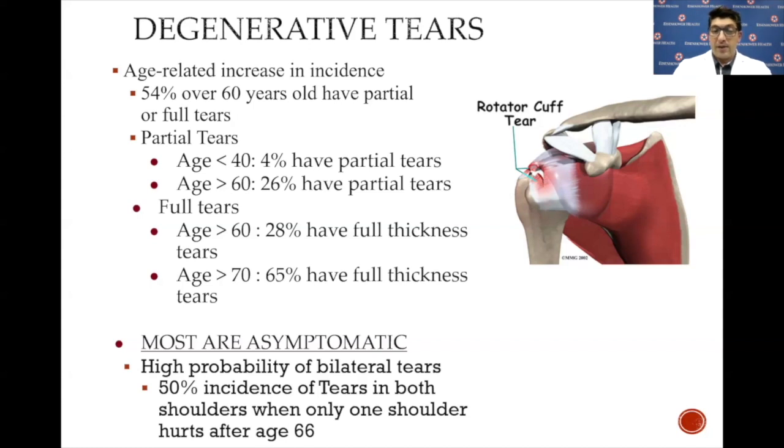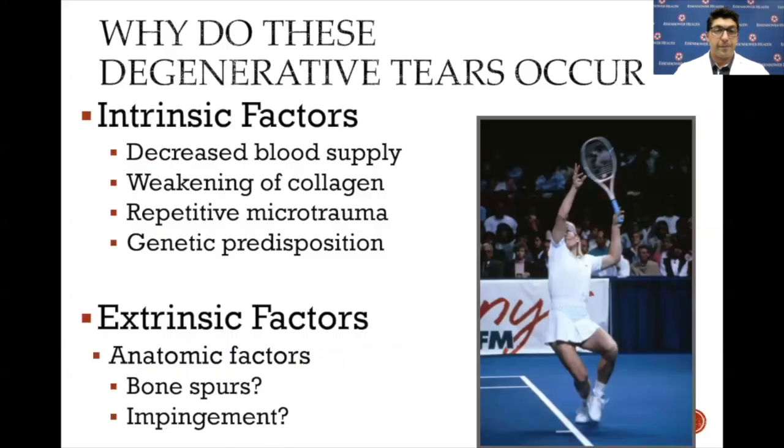There have been multiple studies on this, and a very good one showed that if you come in to get evaluated, let's say for pain in one of your shoulders, and you're above 66 years old, there's a 50% incidence of having a full thickness or equal rotator cuff tear on the other shoulder. That goes to show that a lot of people are walking around with rotator cuff tears, and whether it's one injury or overuse or something like that leads to the development of pain. So it's a very common phenomenon as we get older.